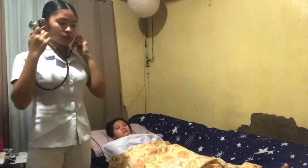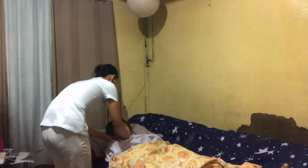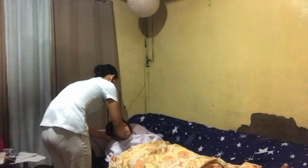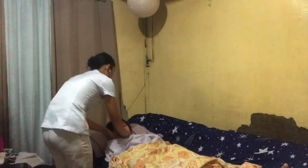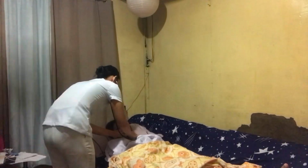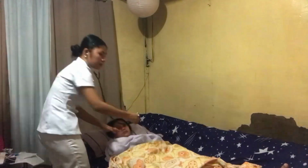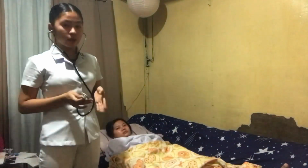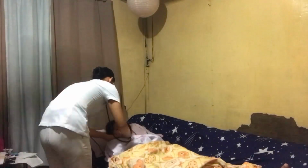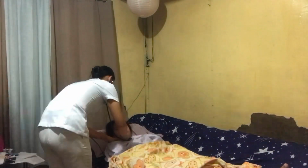So first, I'm going to listen to her aortic area. And now, I'm moving to the pulmonic area. Okay, now for the tricuspid area. And the last one is her apical area.